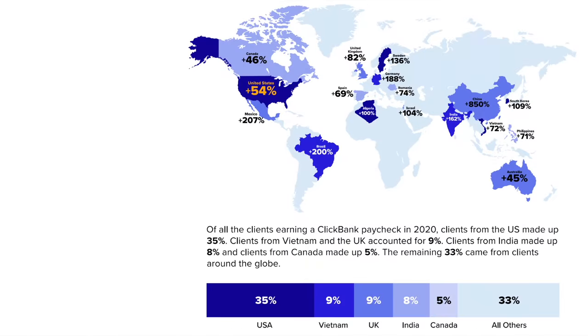In the last 2 years alone, ClickBank have paid more money to their affiliates. For example, in United States, they have paid 54% more money and more paychecks to their affiliates compared to 2019 and the years before. In Sweden, they have paid 136% more money to their affiliates. And in China, a staggering 800% more paychecks ClickBank have paid to their affiliates. This is a statistic from ClickBank. I didn't create this. If you Google ClickBank reports, you can see that report.